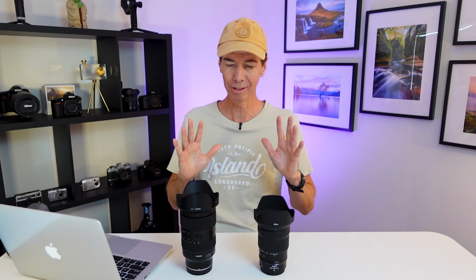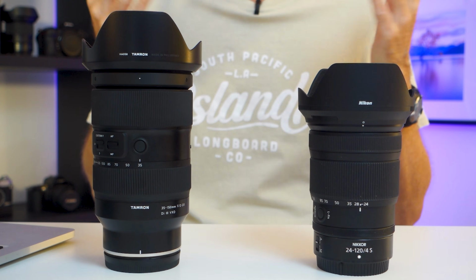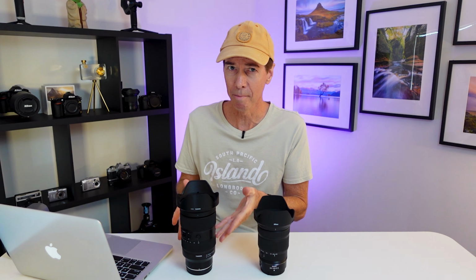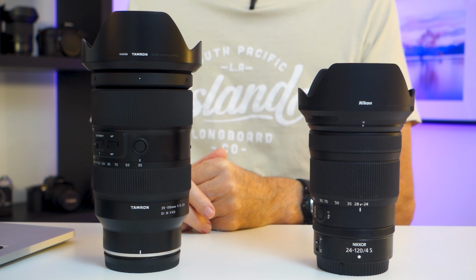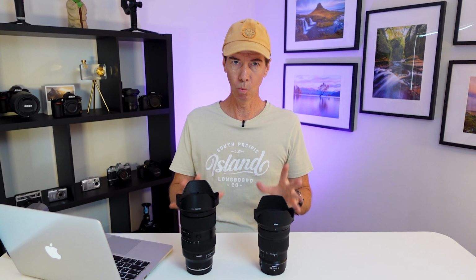Okay, let me just start off by saying this is going to be super tough because I love both of these lenses, but at the end of the day, you might only have enough money to just buy one. So do you go with the Tamron with the 35-150mm focal length and it can have some absolutely beautiful bokeh in your shots, or do you go with the Nikon 24-120mm, which is very popular and it is awesome value for money? Let's talk about the size and weight to begin with.